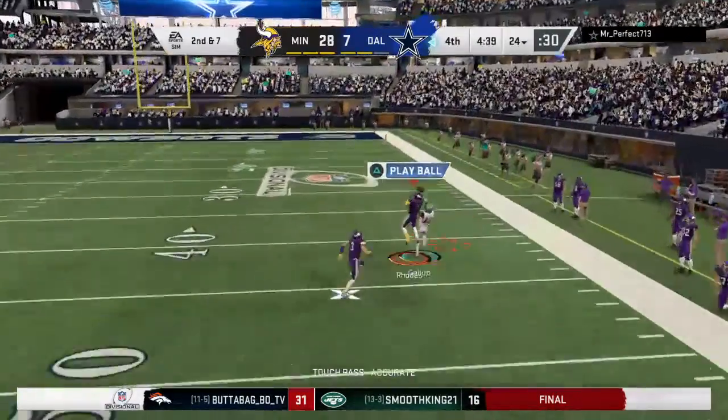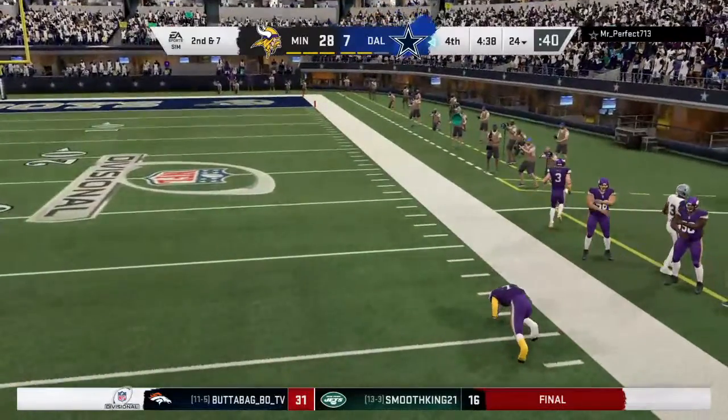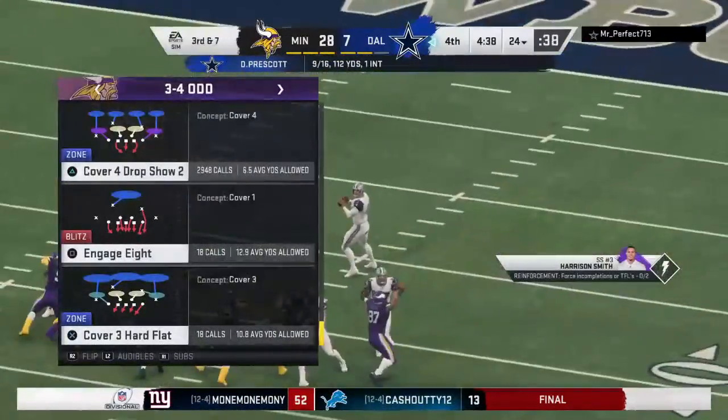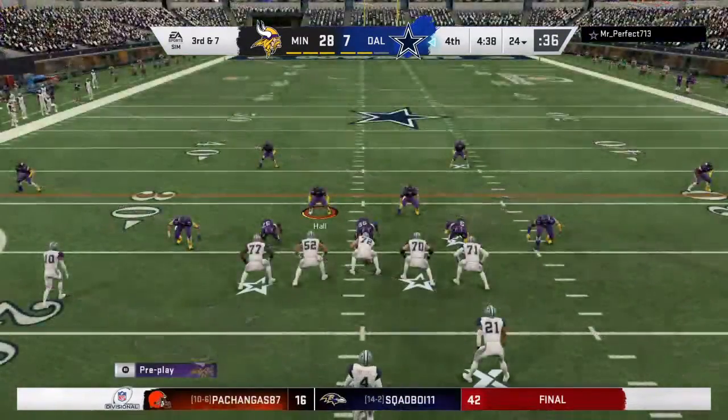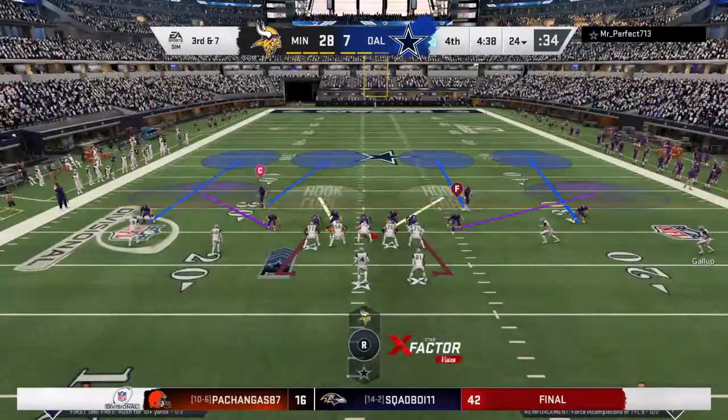Gonna take a shot for Gallup. And this is going to be caught, but they'll say out of bounds. So it's incomplete. Oh, nearly picked. And maybe lucky there. This guy doesn't drop many defensively.